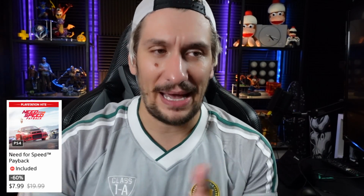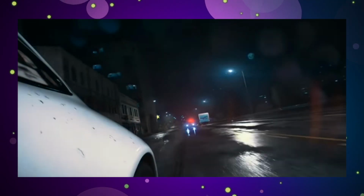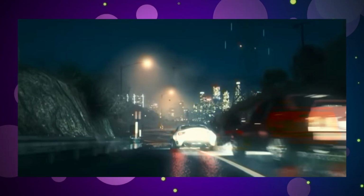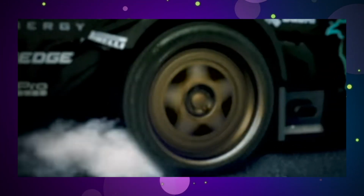Need for Speed Payback. Now this was free on Plus towards the very back half of last year, so it's probably not on everyone's radar. It's $7.99. Not a bad Need for Speed game. This one plays out like a Fast and Furious movie. It's basically a heist, or a series of heists rather than racing per se.